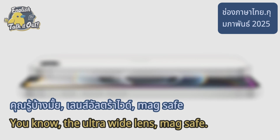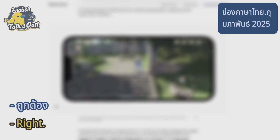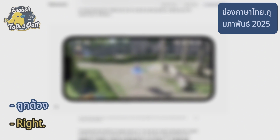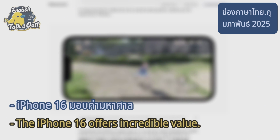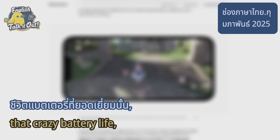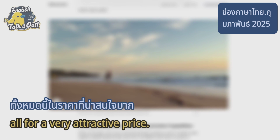You really need to weigh the importance of those missing features. You know, the ultra-wide lens, MagSafe, and the Dynamic Island. How much do you use those things? Would you miss them? And then you've got to think about the price, too. At $599, the iPhone 16 offers incredible value, especially compared to those newer models. You're getting Apple Intelligence, that crazy battery life, that newer processor, USB-C, all for a very attractive price.